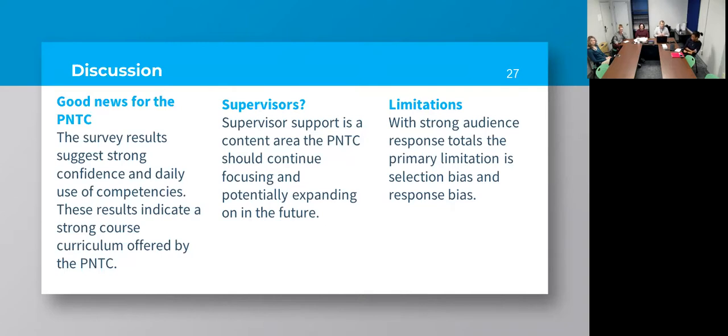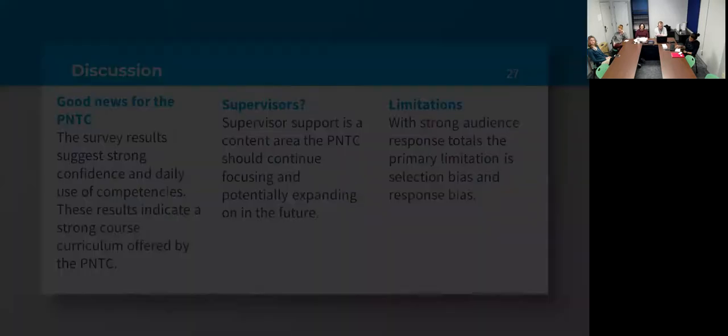There were limitations; surveys are always going to have them. We had pretty strong audience response, but there's always going to be selection bias and response bias. One fortunate thing for this particular survey was that it was administered to folks who had taken the courses a length of time longer than just a couple of days. This isn't a survey that was given right after they completed a course, when they might be really confident in things. Some of these folks hadn't taken a course for the PNTC in a year or two. So we think that really does help these results.